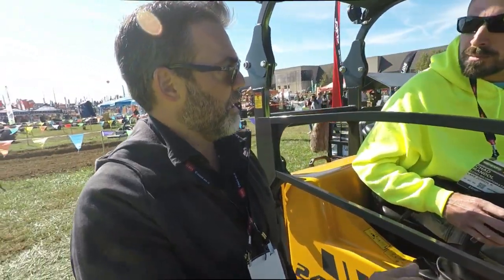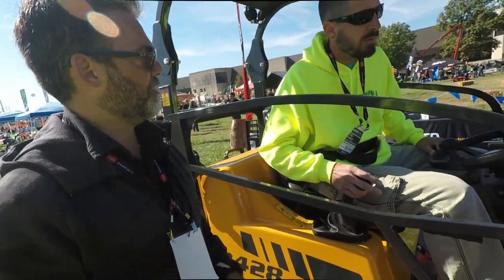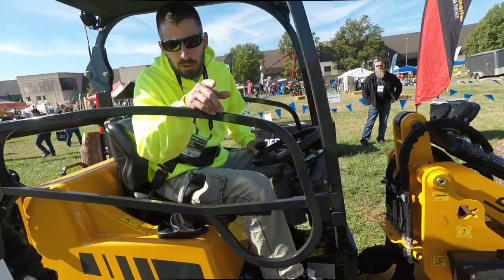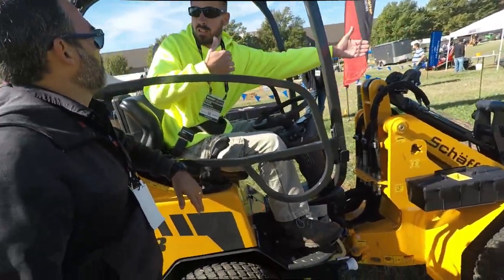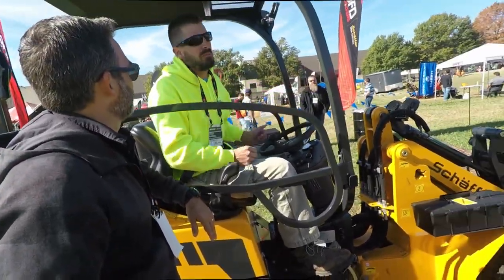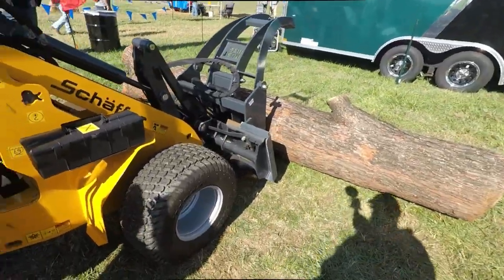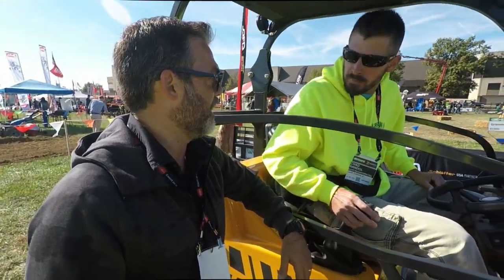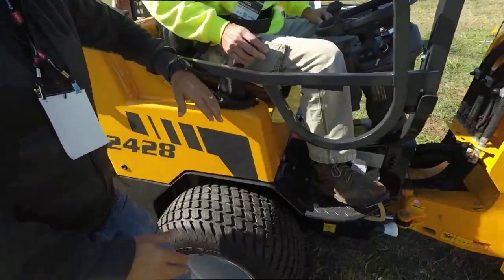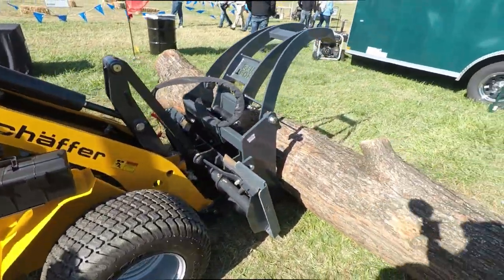If you try to close something that's already closed, you just get pressure building up, so you just have to let go of that. What's that particular bucket? It took me a minute to get used to it because it's longer. Since it's a universal headstock, we've sold a 60-inch low profile skid bucket on there. If you're more comfortable using that, you just don't want to get wider than that 60 inches because then you start hitting the front end.